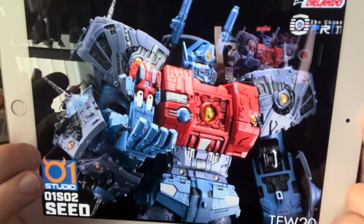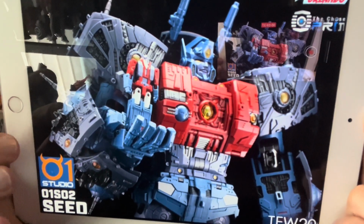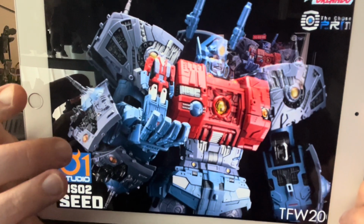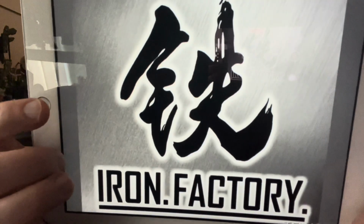Now this is what's confusing me with the Alpha Trion being a headmaster. It could or it can't be. I don't really know. I'm going to be completely honest and own that. If you guys do know, please let me know in the comments.